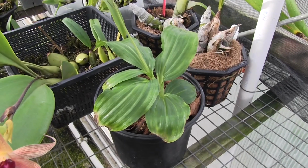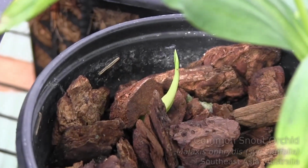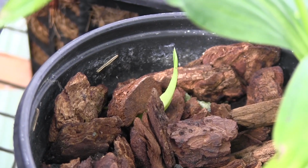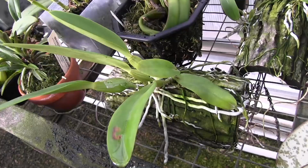Another plant that requires a winter dormancy is this Malaxis latifolia. Right now it still looks like it's in growth mode. It's putting out a new growth, you can see at the bottom there. But after a month or 2, I think I'm going to go ahead and start reducing water and give it a couple month dormancy cycle and see how it does with that.